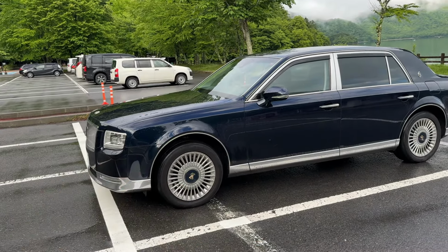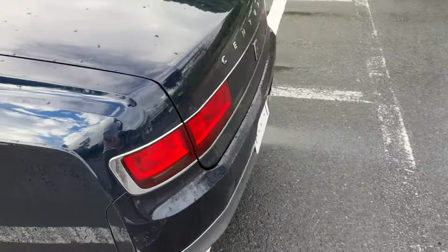Chrome lines from the front fender go all the way along the side and cover all the way to the back. And what I noticed is that they actually join them using this little chrome line around the wheel arches as well.